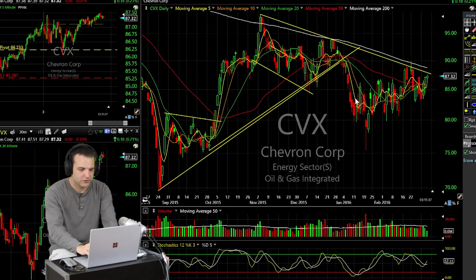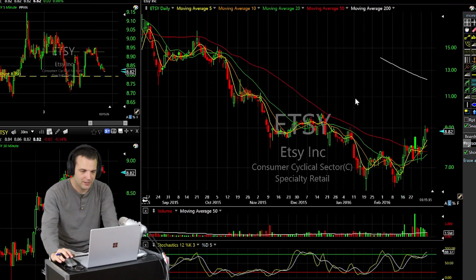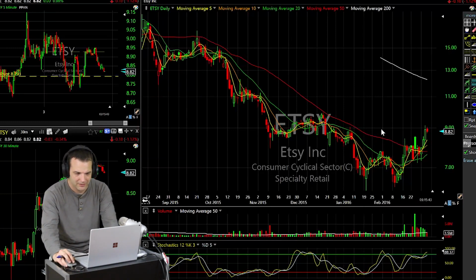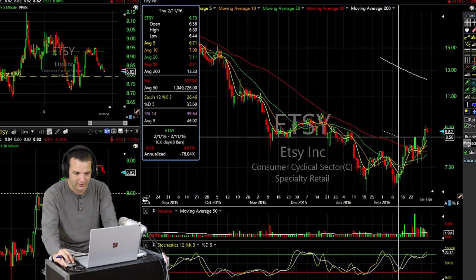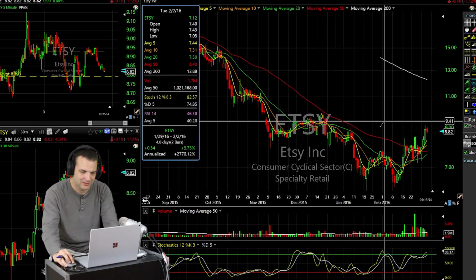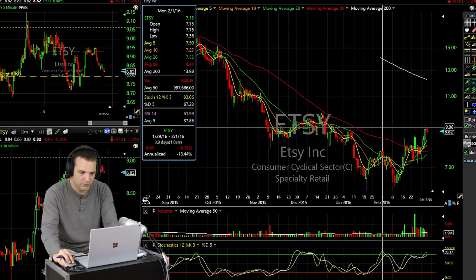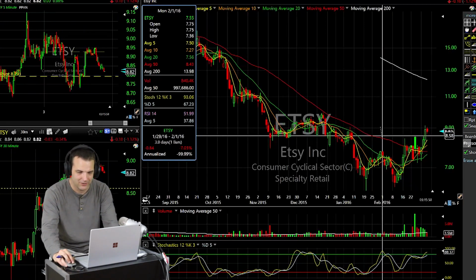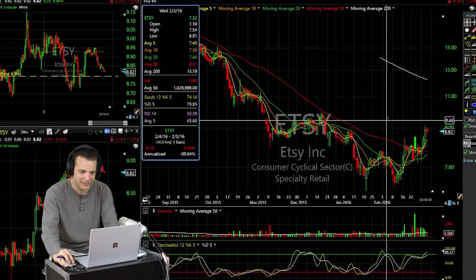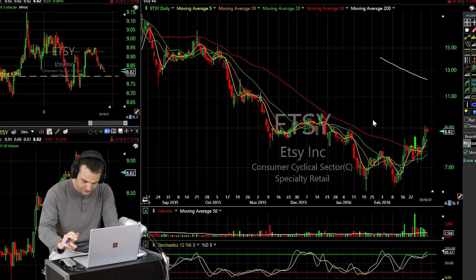Let's go ahead and look at some other trades here. ETSY, not a huge fan of stocks under $10. I know a lot of people in the Twitter sphere are. I just really try to stay away from them. Nonetheless, you do have a little bit of a breakout there at the 8.50 range. It's pushing through it, but just tons and tons of roadblocks ahead. You've got basically a huge resistance area from about 8.50 all the way up to 9.73. It could get bogged down anywhere in between.